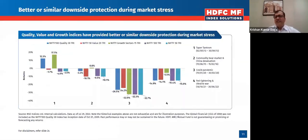Here we have given a couple of incidents, what happens whenever there is stress in the market. So how these three indices, or three ETFs which we are talking about, perform in market stress. I'll take one example here. For example, the COVID case. In the COVID times, if I compare the period, let's say from mid-January to March 20, when the market started falling in the expectation of COVID, and the expectation of lower growth of the market, of the companies, of the sectors.